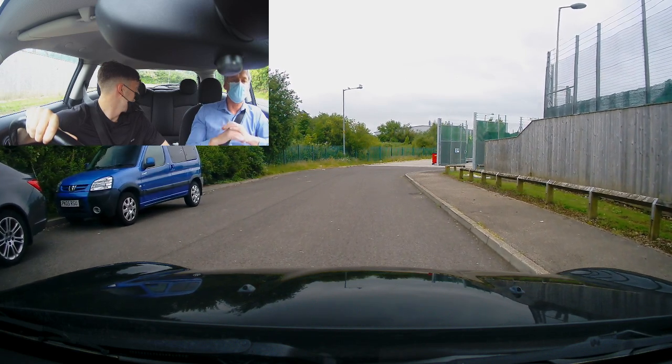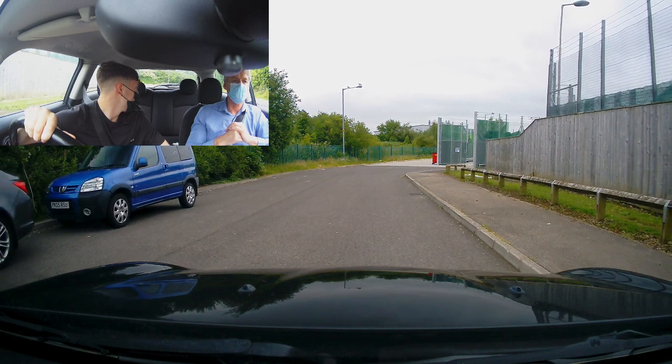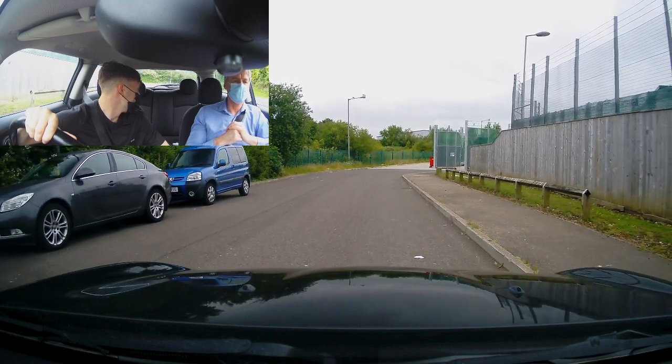Now see how if we push it down a bit too far, just bring back the driving point. It's a bit fast now. Too fast.